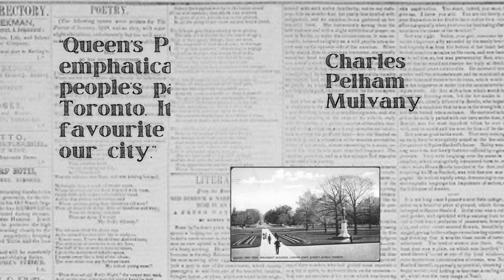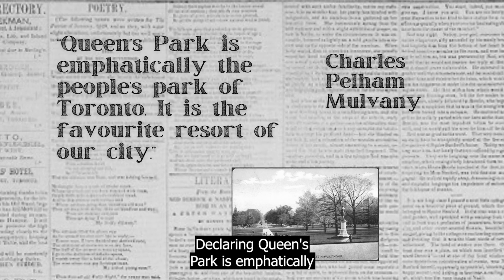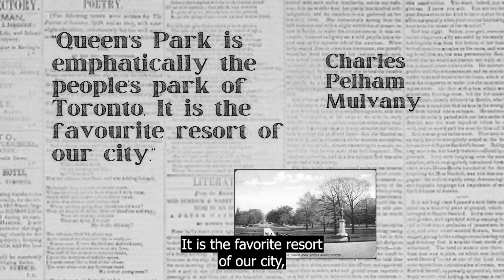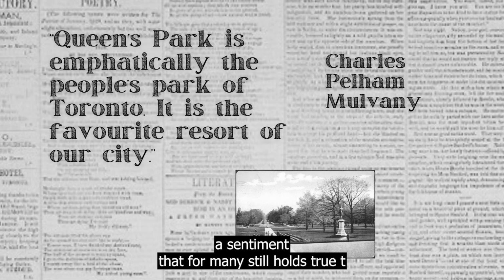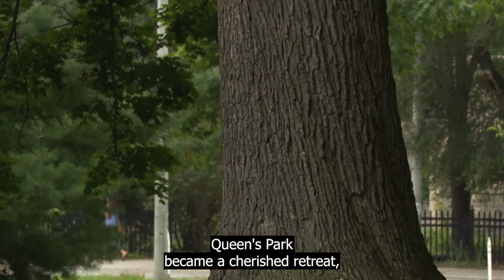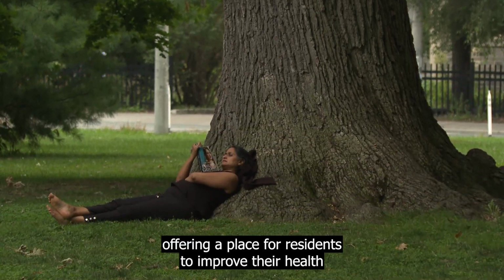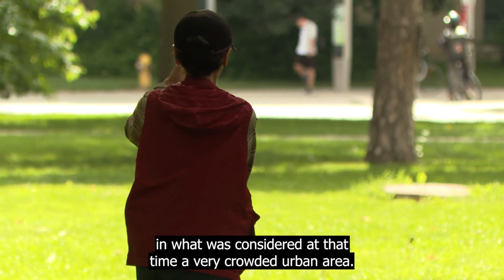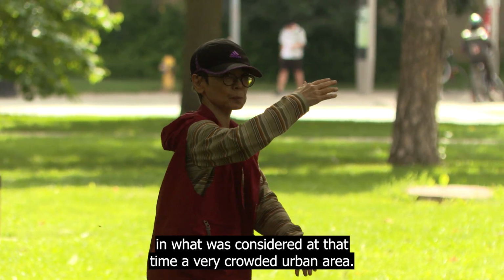Writer and historian Charles Pelham Mulvaney described Toronto's parks as the lungs of the city, declaring Queen's Park is emphatically the People's Park of Toronto. It is the favorite resort of our city, a sentiment that for many still holds true today. Queen's Park became a cherished retreat, offering a place for residents to improve their health in what was considered, at that time, a very crowded urban area.